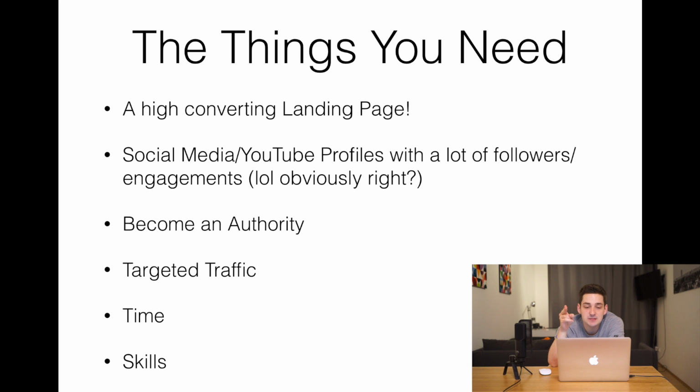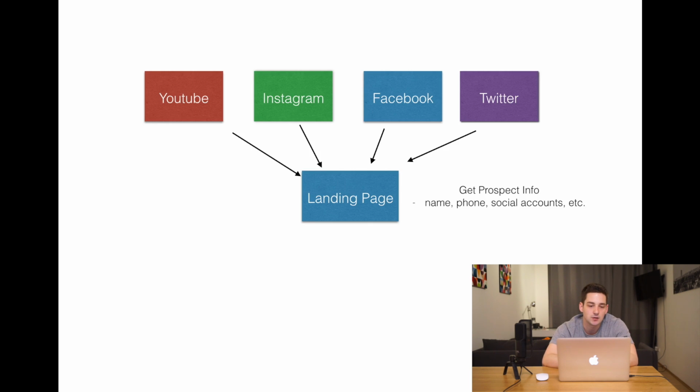Okay, so the next thing, I prepared a little graphic to show you, because graphics always work the best when you explain a concept. So I really wanna just show you this. I made it real simple, okay? So there you see. The first four objects you see at the top are YouTube, Instagram, Facebook, and Twitter. So these are obviously our traffic sources, right?